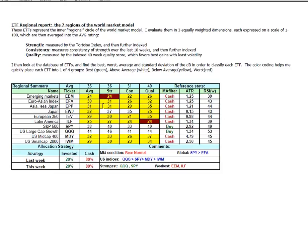Looking at the top 10 ETFs of the ETF2 database, 2 of the 10 are on buy signals, better than their 4-month moving average. That's the S&P 500 and the Tech 100, the NASDAQ 100. That leaves us at 20% invested and 80% cash for the week ahead. SPY, the U.S. at 38 is slightly better than the rest of the globals at 30. Within the U.S., the strength is technology, then large caps, mid caps, and finally small caps.